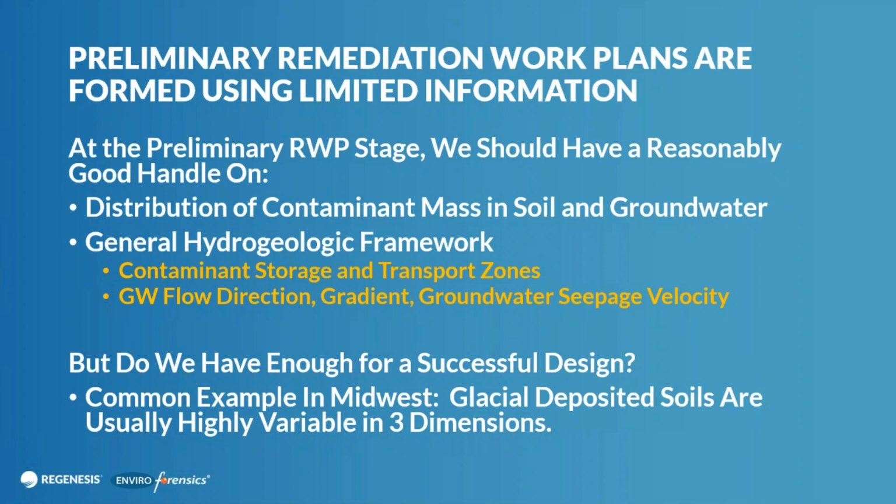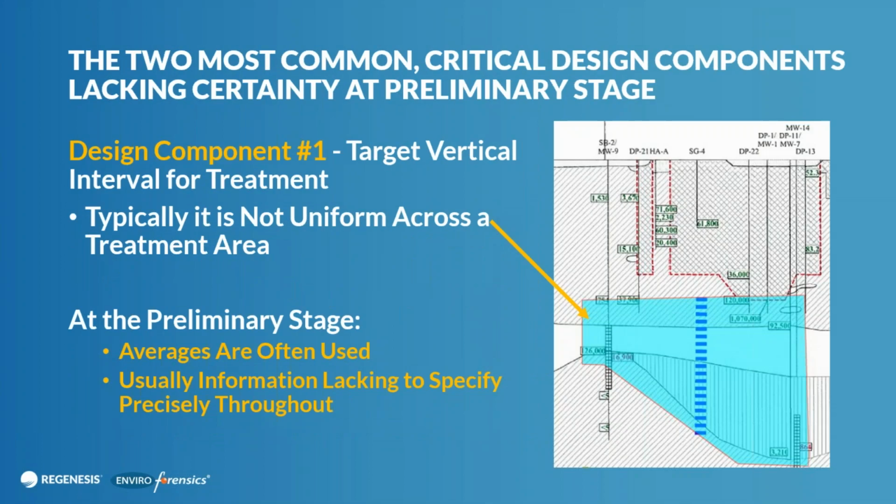You know, a common example here in the Midwest, we have glacial deposited soils, very high variability in soil grain size in 3 dimensions. So yeah, we may have an overall framework for what's going on, but relative to the target treatment area, we may need more. So here's a couple of design components where we're usually lacking certain information to get a design that's going to achieve success. So the first one is the target vertical interval.